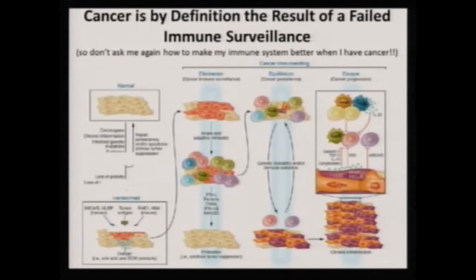And then there is this constant interaction between how a cancer becomes genetically unstable, develops new mutations, becomes more different, and how it tries to suppress the immune system, and how this battle between the immune system and cancer goes on and on. That has probably been going on for years. This is not an overnight event. And eventually cancers develop because the immune system has failed. So when somebody has cancer, it's basically a failed immune system.